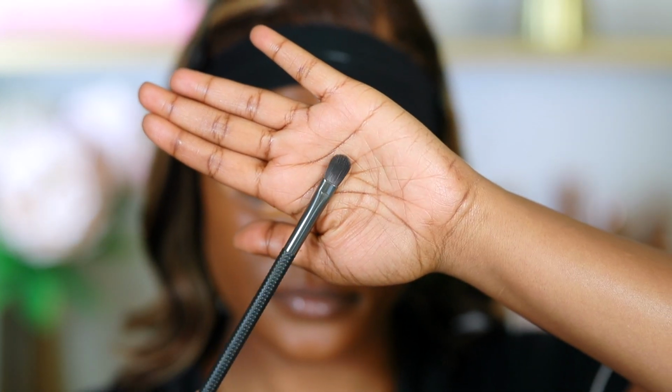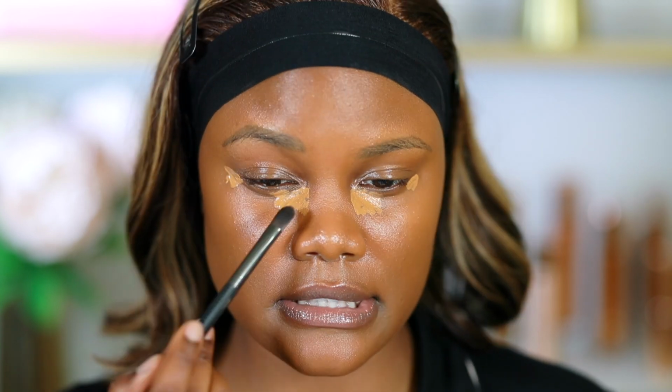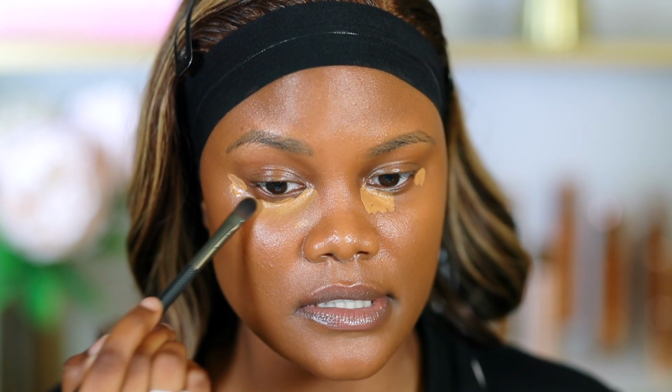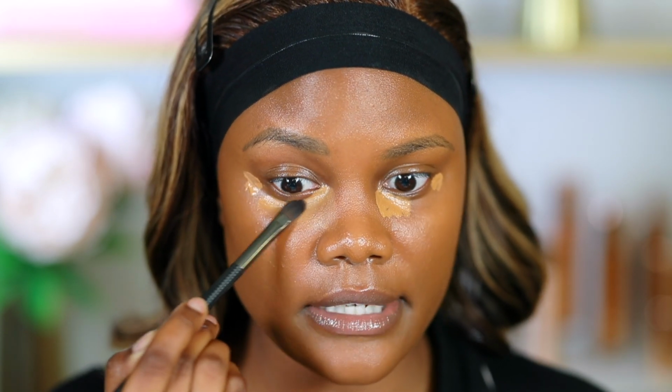To blend this out, I'm going to be using one of their brushes. This is the LR130 brush. This brush is not included in the Abby brush set, so you can get it from the Ann set. I really like this brush because it's super easy to blend out concealer under your eye. So I'm going to use this and I'm just spreading that concealer around. This is like color correcting, but I like to use a lighter shade to do this.